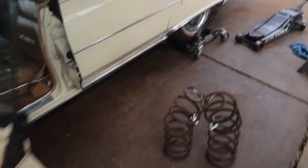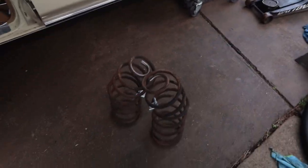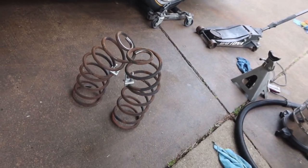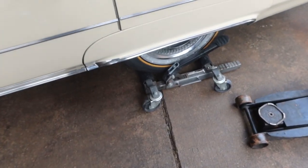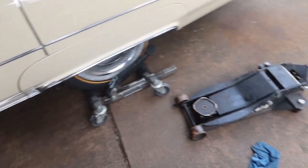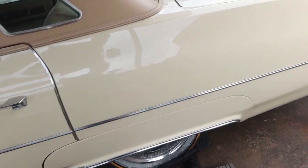Woo, next day, guys. The jack was stuck underneath the car. Man, those things are humongous. But we were able to use Juan's dollies. I forgot I still had them. I put it up and I was able to pull that out. Man, the car looks good. What y'all think?